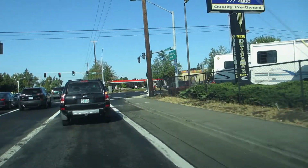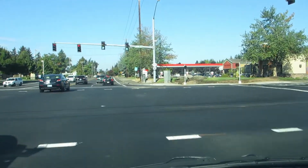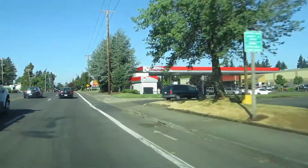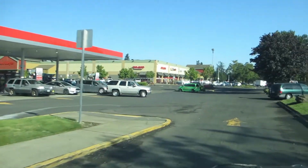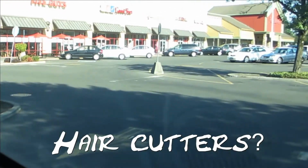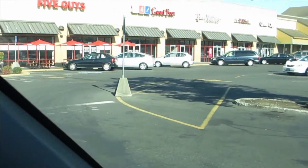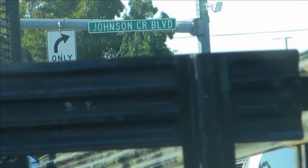Okay, coming up on 82nd Avenue, which is the main artery type road, and on the right hand side here we'll see Fred Meyer's. Their Fred Meyer gas station, and the Fred Meyer store with all the little peripheral stores on the outside like hair cutters, T-Mobile, Good Feet, and Five Guys. Looks like there's only one of them on duty though. Does that say Johnson Creek Blvd?